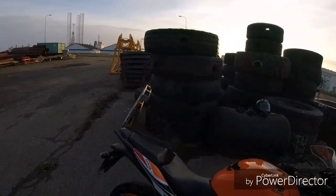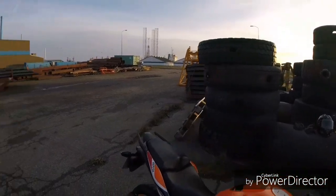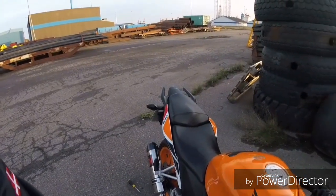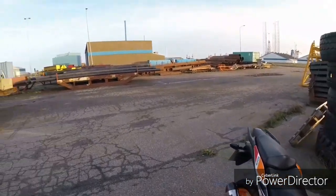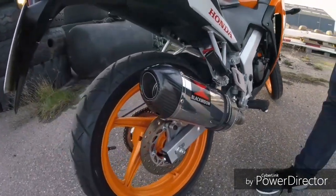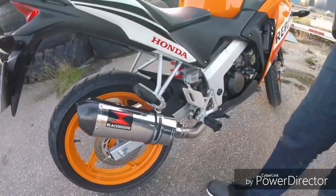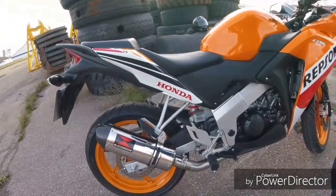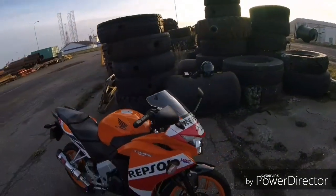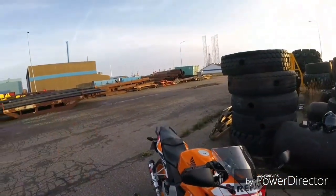But I still decided to keep the dB killer in the exhaust because it makes a nice sound still, but it's not too much. But let's take a listen to it while we rev it a little. This is much better. And as you can hear, there is a big difference from the stock exhaust to the new Black Widow exhaust. And if I have to say so myself, Black Widow for the win.